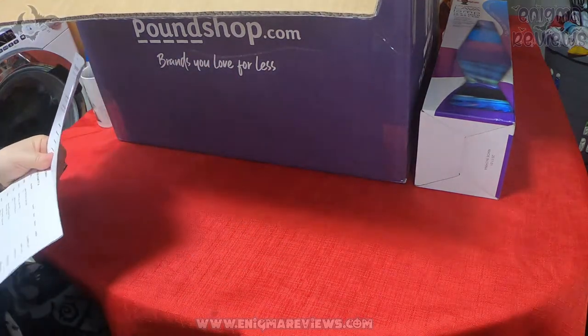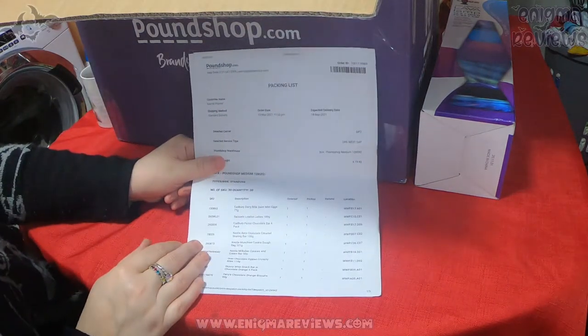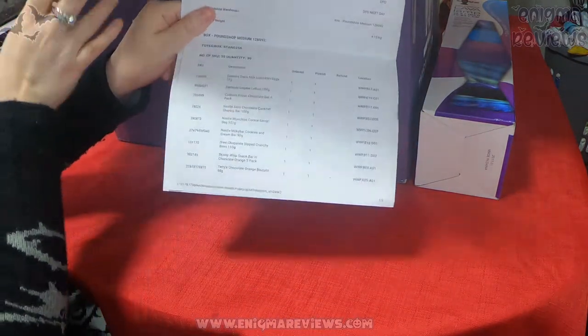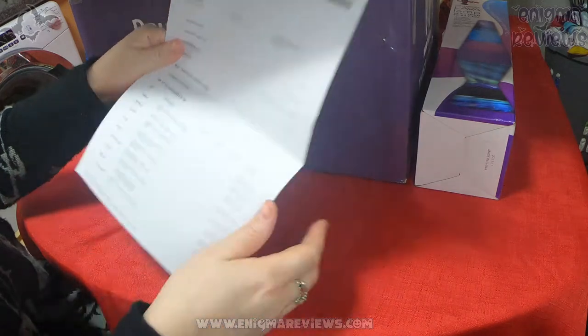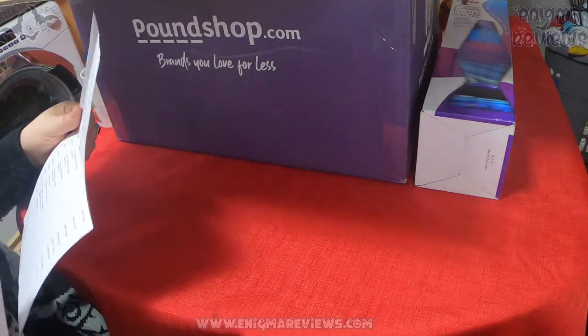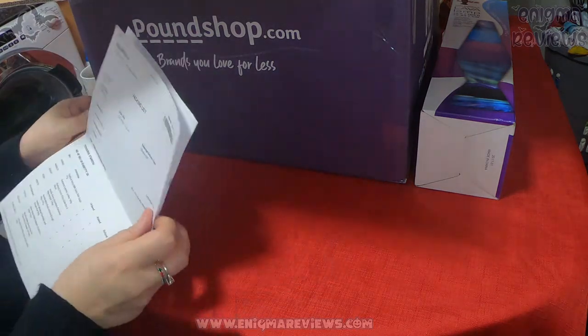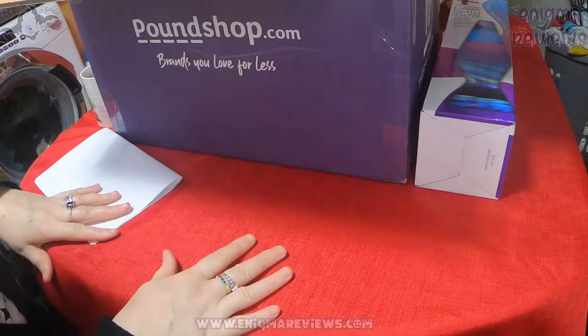Now, let me just see if my address is on here. No, so this is what your invoice looks like. It has your invoice number, and then it has all the items that you have, how many there was, if anyone refunded. This is just really, really good, and it was packed by Megan. So thank you, Megan. I'm really impressed so far.